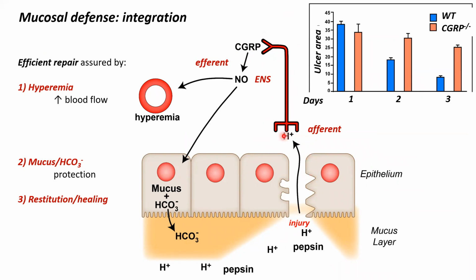Okay? Anyway, these CGRP neurons produce several things. One is a hyperemia. All that means is an increase in blood flow. So blood is going to come in and wash out everything. And don't forget, blood has bicarb in it. So any bicarb that comes into this interstitium is going to neutralize this acid. The other thing that this neuron does is work through nitric oxide. You know that symbol, nitric oxide? Yeah, you know by now. Nitric oxide is a vasodilator. It also stimulates mucus and bicarb secretion.